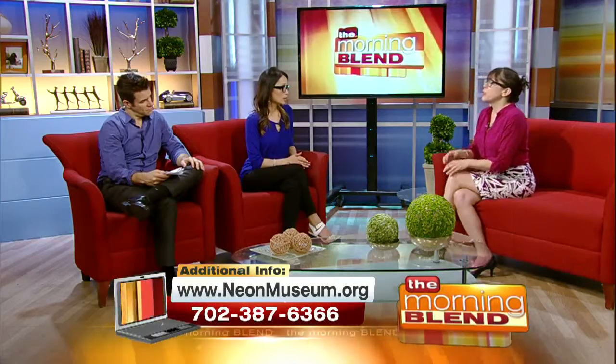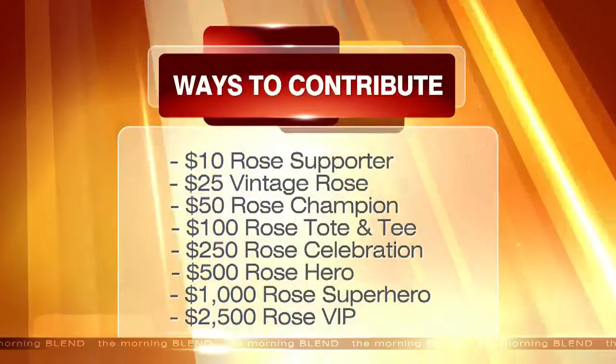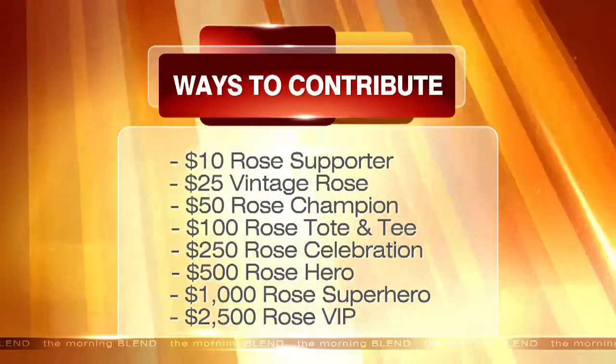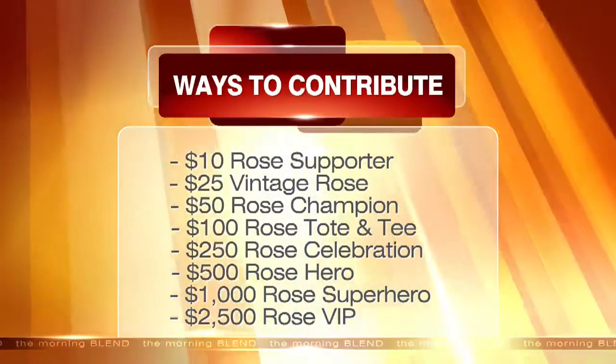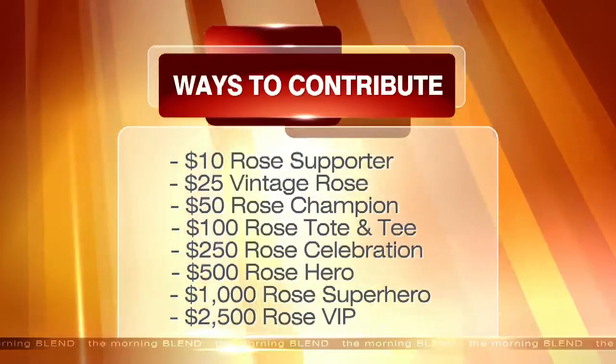It's spectacular. Now, getting back to that Desert Rose sign, if people make a donation, are you doing something special for donors? We are. It's crowdfunding. So we're on Indiegogo. They can find the link on our website, www.neonmuseum.org, and click on support. That'll take them to the Indiegogo campaign. We have a number of levels, ways for people to support us. We have a Rose Supporter, Vintage Rose, Rose Champion, all themed around the Desert Rose. We've made T-shirts, I helped repaint the Desert Rose, and tote bags. We're going to have a party just for the donors.